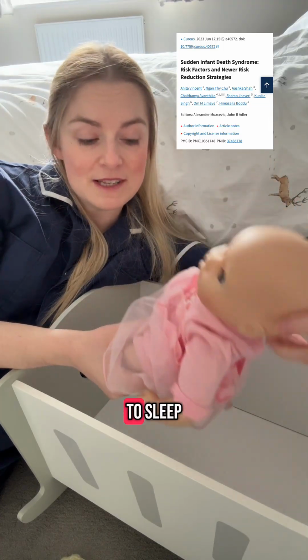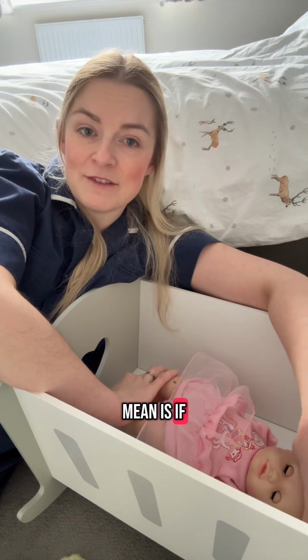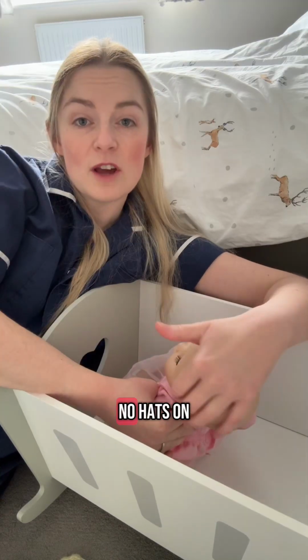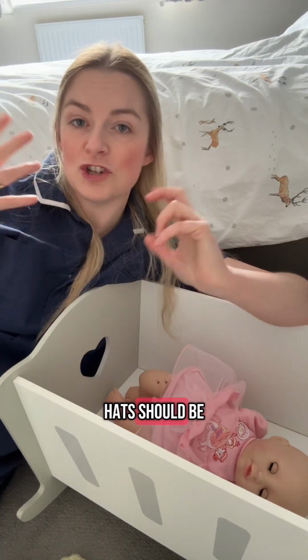When placing baby to sleep, they should be placed on their back, flat, feet to the end of the cot. What this will mean is if they get too hot and they wriggle upwards, they'll be able to naturally cool down. There should be no hats on baby because again, these can contribute to overheating. So when placing your baby down to sleep at night, hats should be removed.